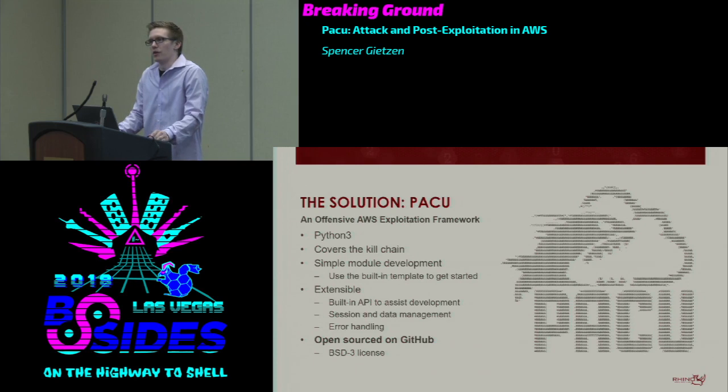And really, configuration scanning is great and very helpful and something that is definitely needed, but we need something to exploit those misconfigurations and capitalize on them as attackers. Those scanners are the Nessus of the cloud tools, but we need the Metasploit. So the solution to this: Pacu, the offensive AWS exploitation framework. It's written fully in Python 3. It covers the attack chain, or the kill chain, so it covers reconnaissance, logging and monitoring, persistence, privilege escalation, data exfiltration, and just general exploitation.